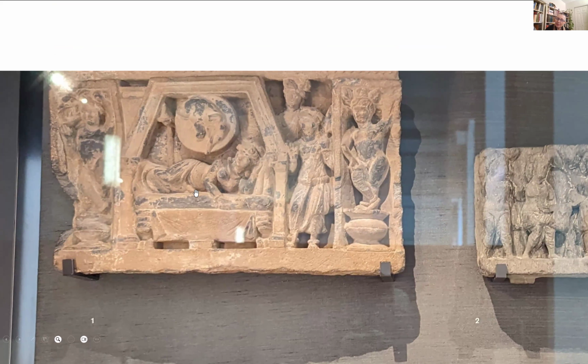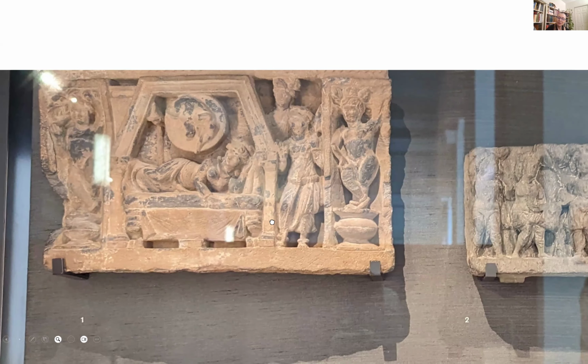So this piece, for example, what we see here is a woman lying down, and we see an elephant kind of leaning down toward her. And this is Queen Maya. This is the Buddha's mother. And she's conceiving him. She's having a dream of a white elephant that enters her side. That's the story as it's told. And these would be her attendants there in the palace. And so the Buddha's conception is one of the very significant moments of his life that's often told.